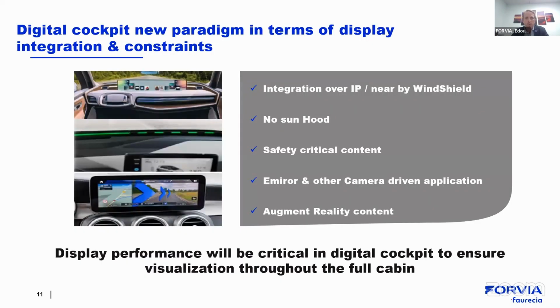So for this digital cockpit, there is a new paradigm in terms of integration coming up. To fulfill this larger integration, this larger size, it limits the possibilities on how you can fit that into an automotive cockpit. There are also more constraints in terms of how ambient light will impact the readability of the content, with more safety content to be displayed on the digital screens, such as e-mirrors and other applications that are increasingly going to be supported by screens, and also more real-time augmented reality interactions to improve the driving experience.